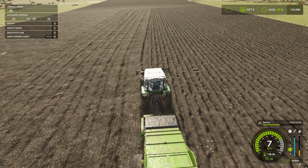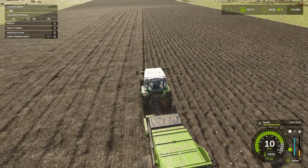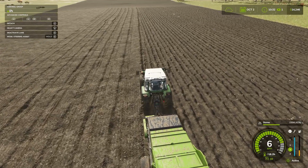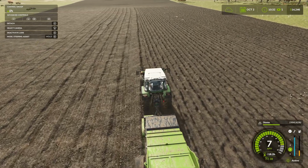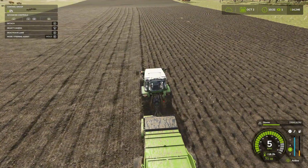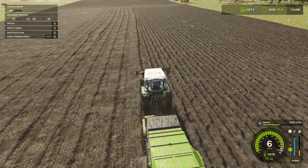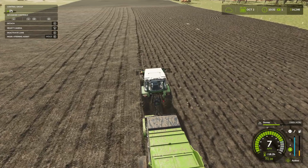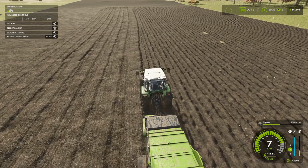This is the lazy way to farm. Well, if it all works, if there's no breakdowns. The tractor is doing okay-ish. He's starting to slow down as the stone picker is getting more filled up. The stone picker is now at 42%.